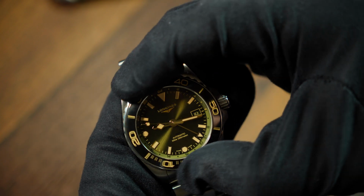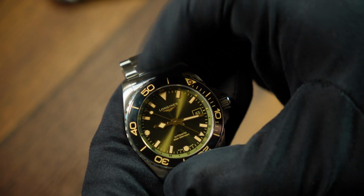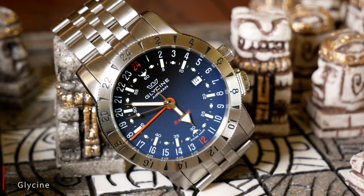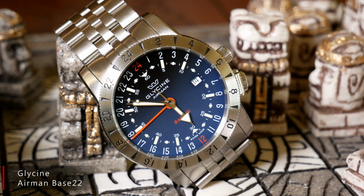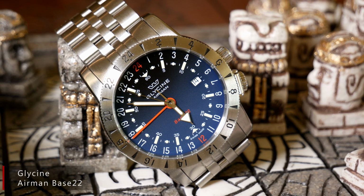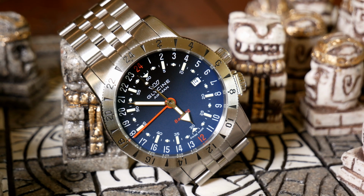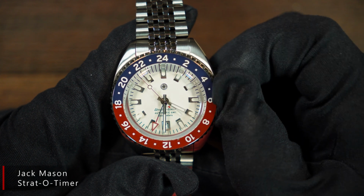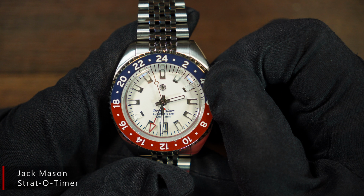Because I've realized that a 24-hour bezel in a GMT, while traditional, is kind of a relic of the past. Now, on the initial GMTs, the very first GMTs where you couldn't independently adjust the GMT hand or the hour hand, a 24-hour bezel was needed just in order to keep track of the second time zone. But once movements got developed where you could independently move that GMT hand, or in this case the hour hand, a 24-hour bezel kind of became redundant.